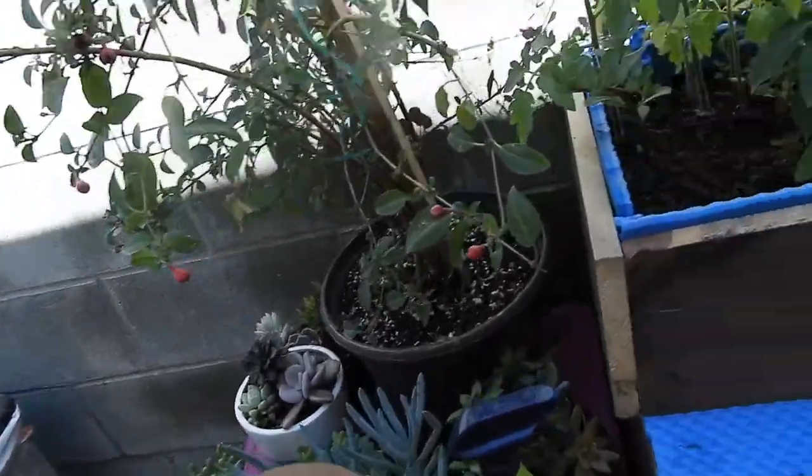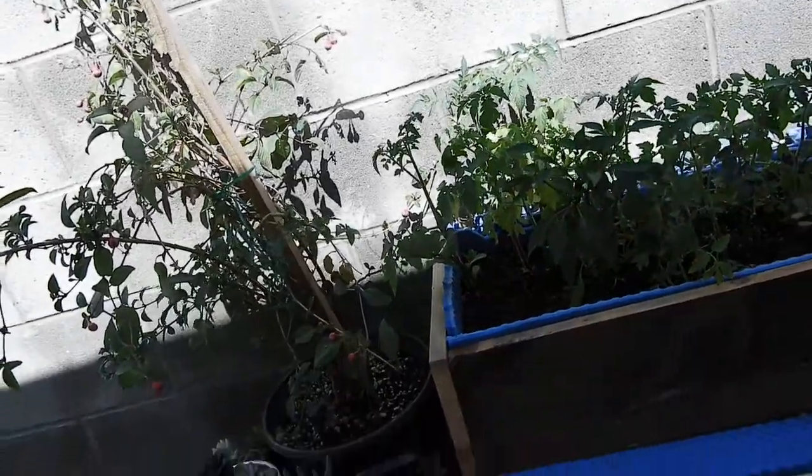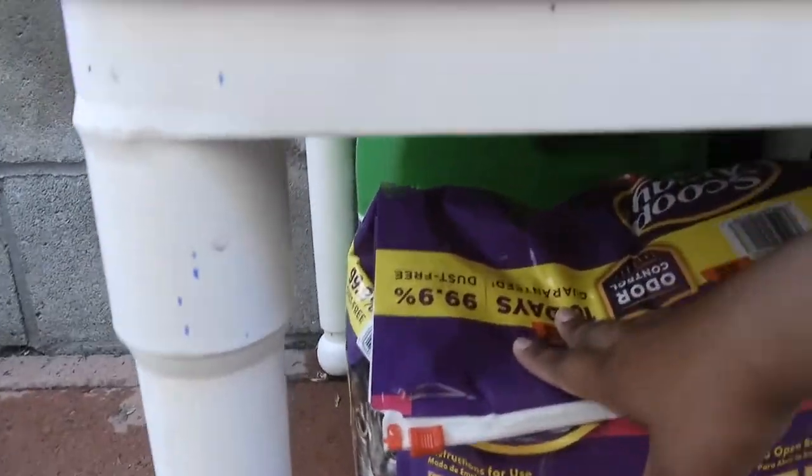It's starting to get longer. That too, I sprayed some of this stuff on it so that there's no plague on them. Oh, I even got them kitty litter. I forgot about that. I got two different ones because they only had two brands, and I wanted to see which one I liked better.